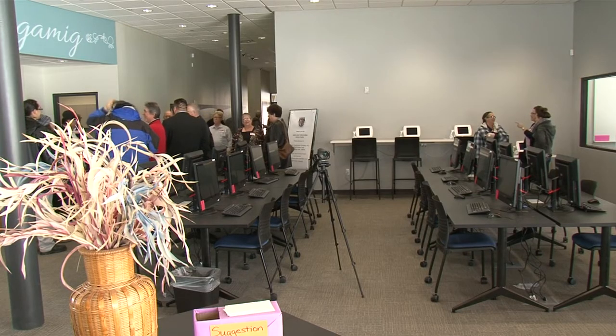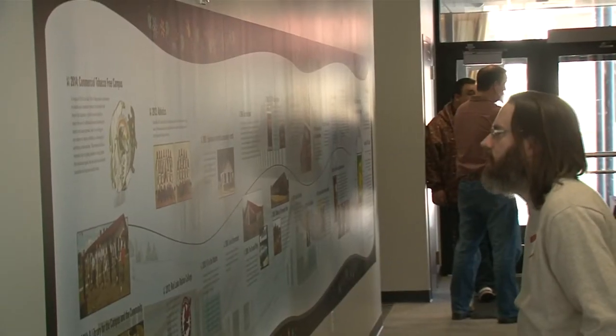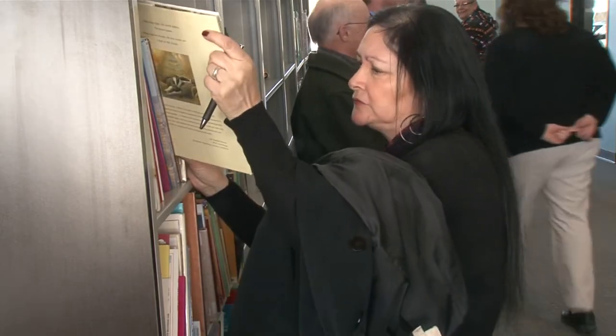The new building offers state-of-the-art technology, from new computers to iPad stations, and can be used by both students and community members. We have Wi-Fi, 56 computers, a smart classroom, a learning center, and two student study rooms in addition to the library. And the library serves as a great historical resource.